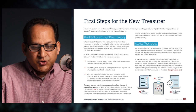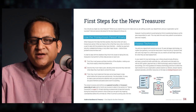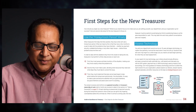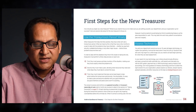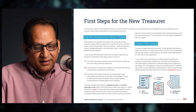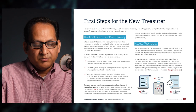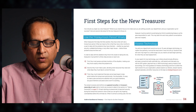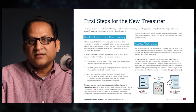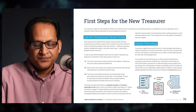The first is to use the honeymoon period wisely. When treasurers first step into their position, they have what we call a honeymoon period. What we mean by this is that they have a few months to a year to deal with the problems they have inherited, whether lax payment security, outdated technology, or any major issues, before these problems become their own. In order to deal with the skeletons they find in the closet on taking the role, treasurers must perform a three-step process on each one.